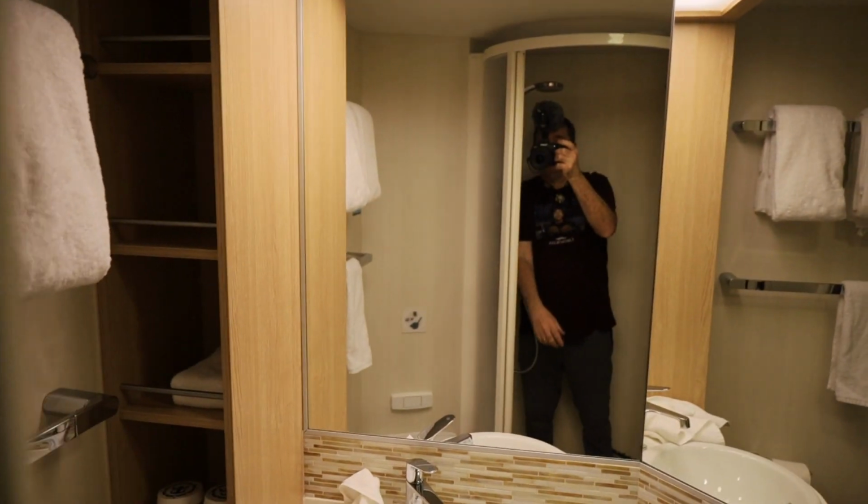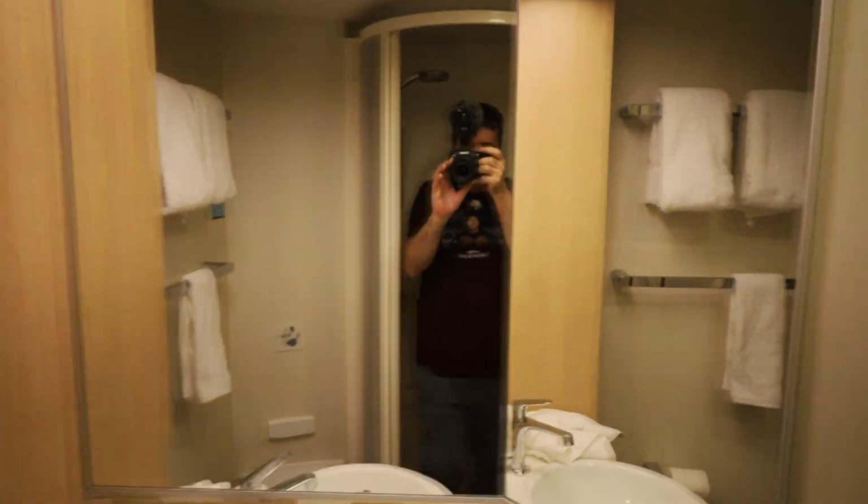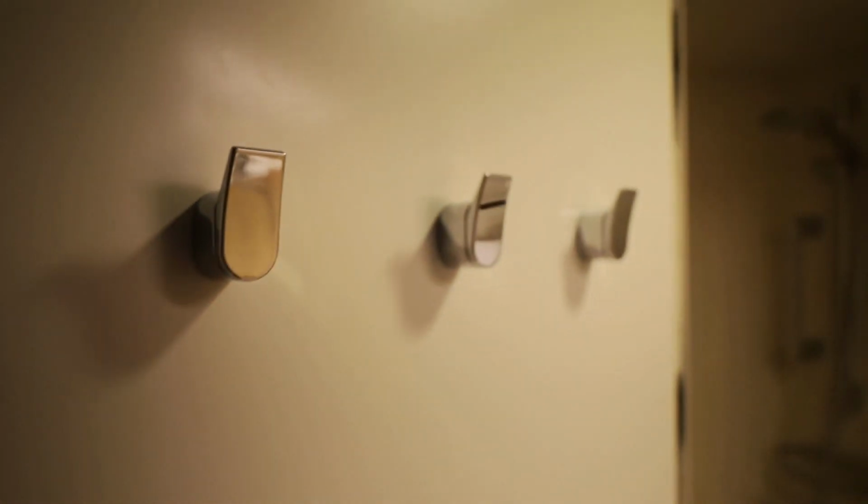Let's see what this shower is. It's not bad, nice and spacious. You can see me in the window here. There I am in the shower. Can you see me? There I am. So, not too bad. Oh, also has some hangers for you to hang your towels and stuff.